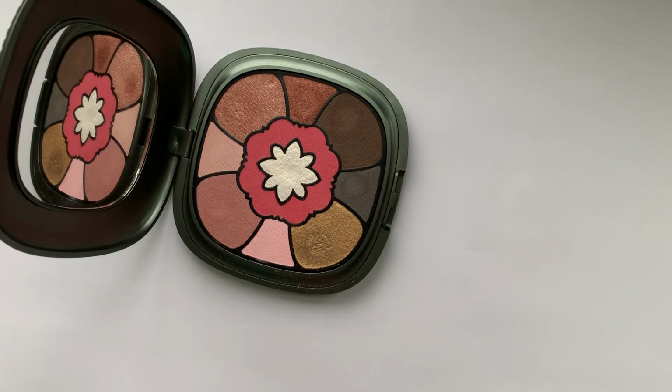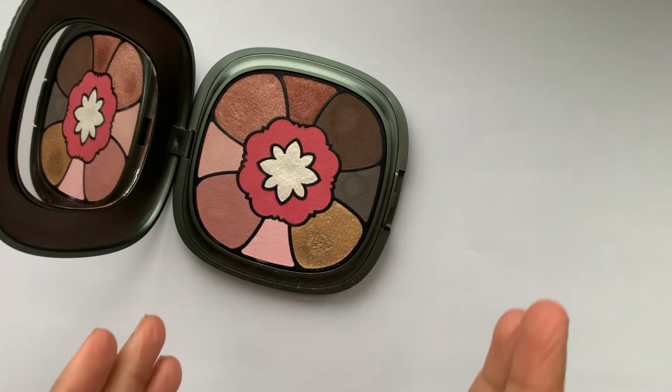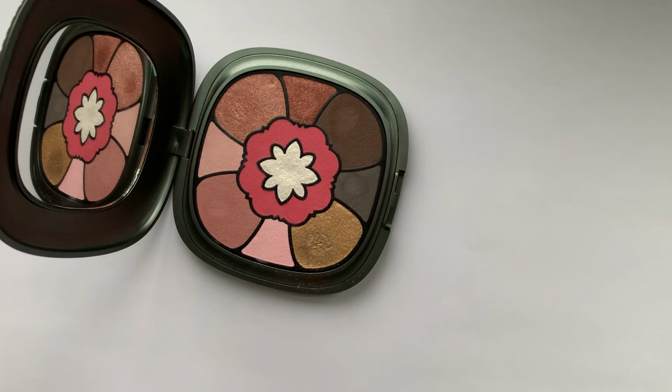So I would ideally wait for a sale if you're interested in this particular palette, and Kiko has sales quite often, and a lot of their limited edition products do tend to go on sale after maybe a month or two of post-release, most of the time if it's still in stock. Or they do have some sort of discounts which happen throughout the year. So if you would like to pick this up, I suggest that you wait for a sale.